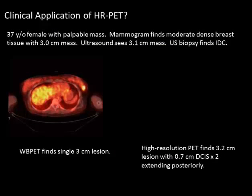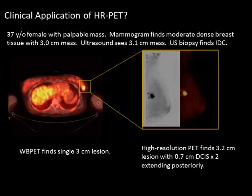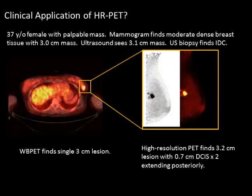We're imaging patients. This is a 37-year-old woman that had a palpable mass. It was not seen on the mammography. Ultrasound did find it. This is the patient's whole body PET. We can all see that nice 3-centimeter lesion. It's quite large. But what the surgeon wants to know is, is there anything else I need to worry about in that patient? And as you can see here, if you do a 1-centimeter margin all the way around, you'll end up with positive margins posteriorly. Those 2 little bunny ears are actually areas of DCIS. So the surgeon really needs to be able to know what is the full extent of disease, not what's just the easy disease to see.